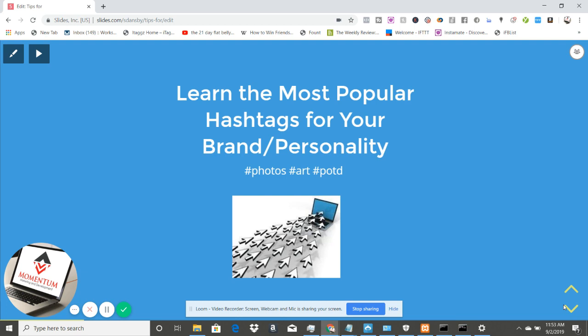Okay. So learn the most popular hashtags for your brand and personality. Consistently use those to help you get more likes, views, and engagement on your profile.